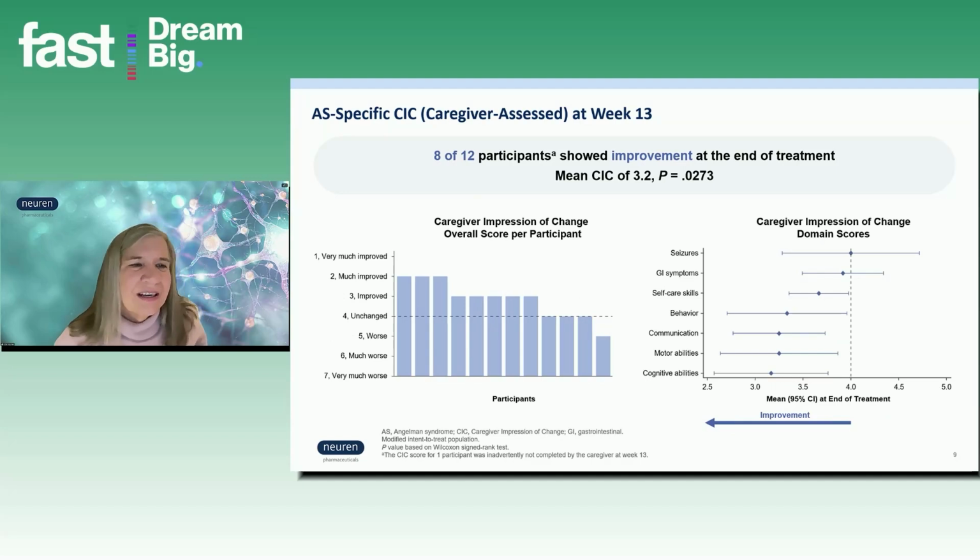When we look at the caregiver impression of change, we see that 8 out of the 12 showed improvement at the end of treatment. The mean CIC was 3.2, and the p-value 0.027. 3 were much improved, 5 were minimally improved, 3 unchanged, and 1 was rated as worse. And when we look at the forest plots on the right-hand side of the screen, motor, communication and cognitive were all statistically significant. Next slide, please.